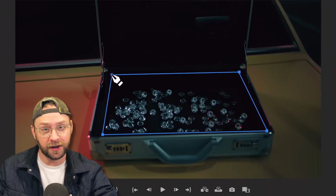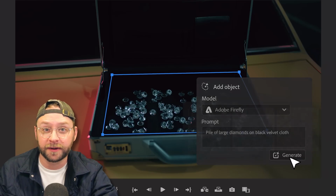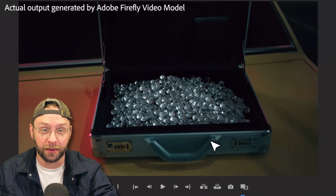2024 is set to be the year of generative video, and Adobe is adding more fuel to the fire with their announcement of Firefly's integration into Premiere Pro.